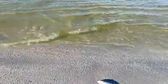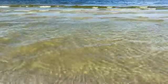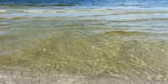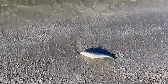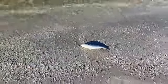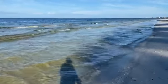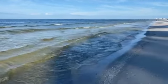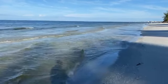There you can see the discoloration in the water there. So as I'm going further north here, I'm seeing more mullet on the beach. See what it looks like as we go further north. This is the last thing we need. You can definitely smell the red tide in the air. Makes me want to cough every once in a while.